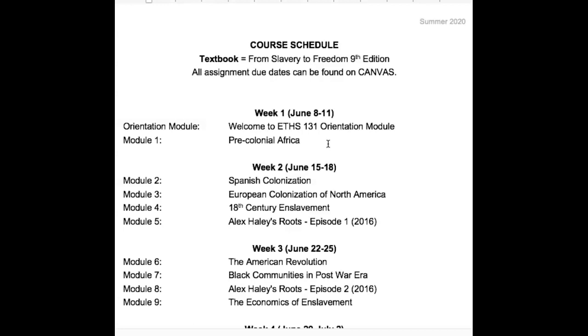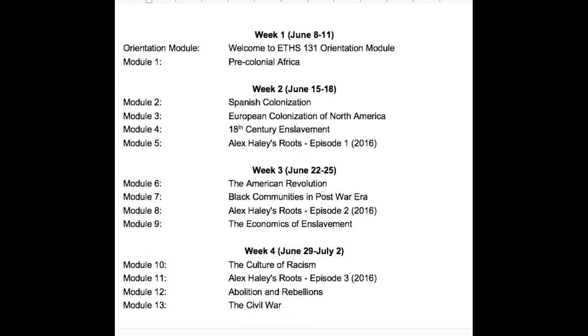Now, again, orientation module, you have to complete it by Wednesday, and you have to get a perfect score before you can even move on to module 1. So if you can't move on to module 1, then you need to redo the test until you can. Okay. After that, we should be solidified in who is in the class, including any newly added individuals. And then we'll go into our regular schedule starting week 2 and on.